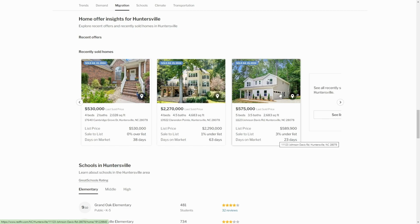So what that tells me is these people were highly motivated to move the price down quickly so they could get it sold, or they priced it too high, and the second it came back down into what people thought that price was, then they got it sold, because that's a pretty big price drop in that time frame. But it all worked out for the seller.